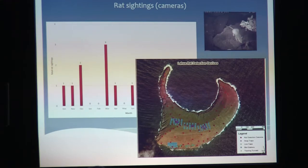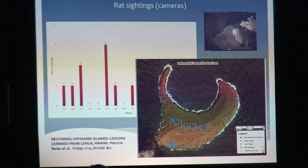rat. And if you want to hear more about the project and how that side of it is working out and what the plans are, you should see Patty's talk on Friday, which is about restoring offshore islands and lessons learned.